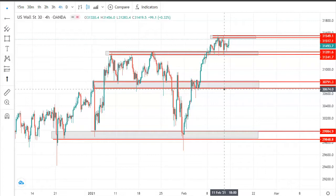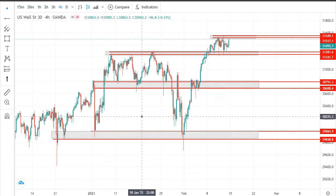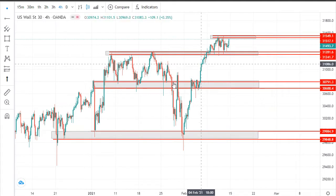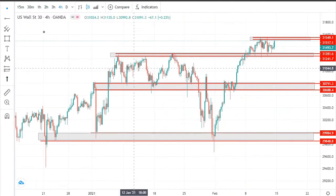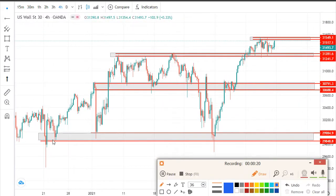And so let's go through US30. It's a weekend, so this is my weekly analysis. So I did this support and resistance so that you can see how the market moves. You can see the market was just going sideways. You can see here the market just came here.